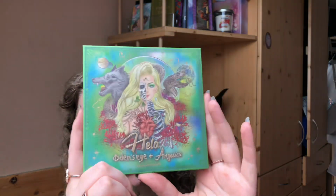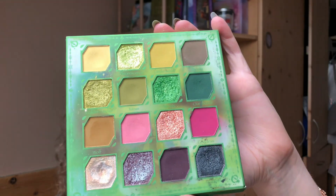And then a kind of similar palette but better, because you have the greens, yellows, and pinks in this palette as well, but they're just a lot better quality and a lot more user friendly, and just better in all aspects. And that's the Hella palette by Udin's Eye in collaboration with Angelica Nyquist. This palette launched 2 years ago as well. 3 years ago, 2 years, 2 years ago, right? I'm not tripping. I'm sorry, but Hella.